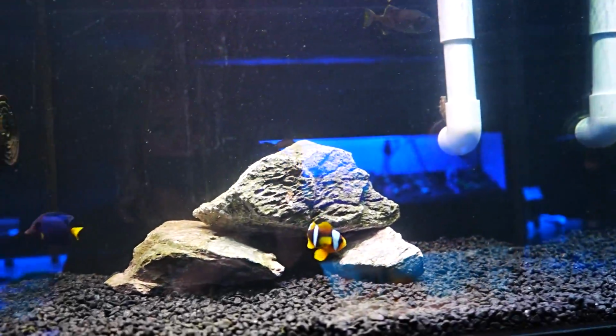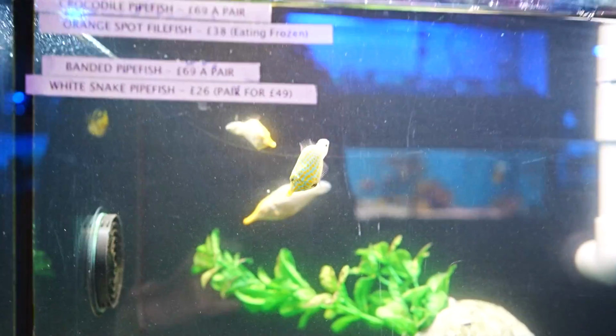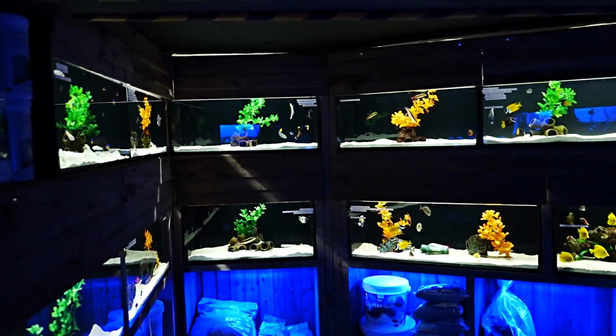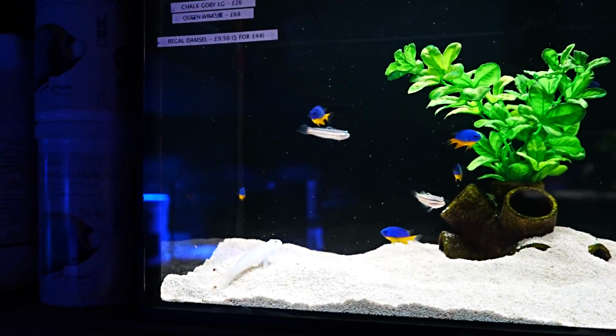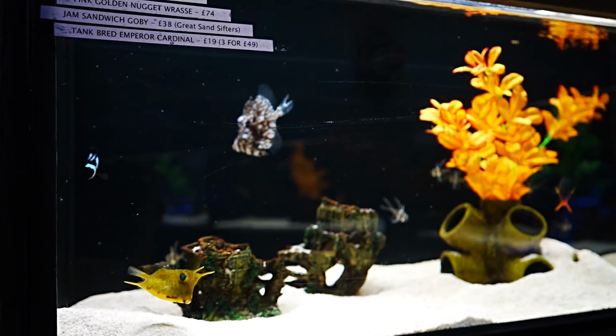So Spud, this doesn't have to just stick with marine. If you could have your dream tank, what would it look like and what would you keep inside? It's going to have to be a fairly big tank, because I like upward predatory fish in freshwater. Saltwater's very nice, but I'm more into freshwater. So, just a nice big stingray tank.